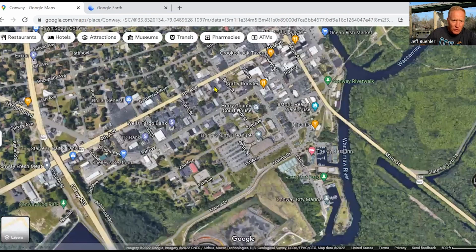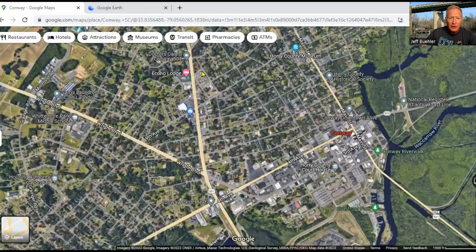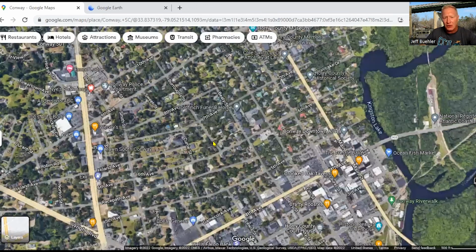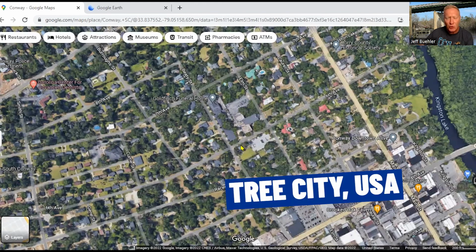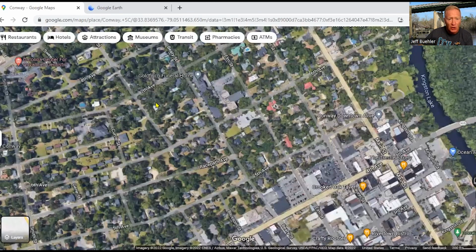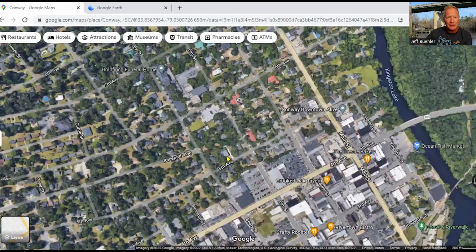Okay, as we scroll out, again, here's where you're going to find all those neighborhoods, really old style neighborhood streets throughout the downtown Conway area. And you're going to find homes that date back to the 20s, the 30s, the 40s, the 50s. And Conway is actually kind of referred to as Tree City, USA. We're actually one of the oldest cities in the United States, but you notice all these oak trees throughout Conway. And the city has really done a great job to make sure we preserve those oak trees. We continue to plant new trees, to keep Conway green.